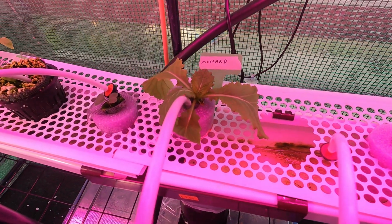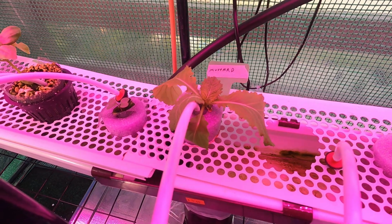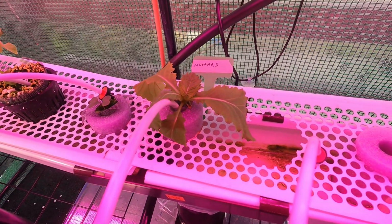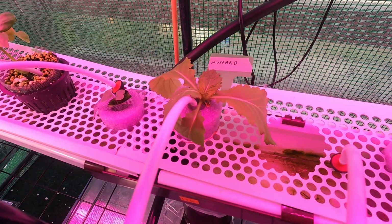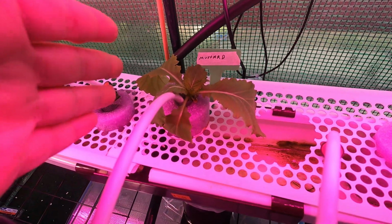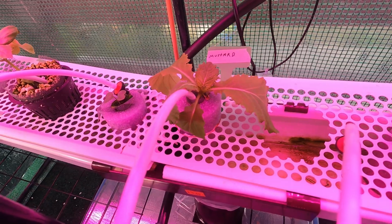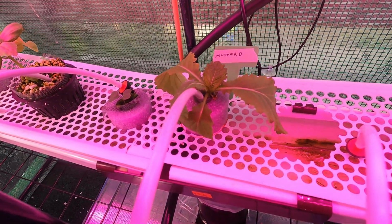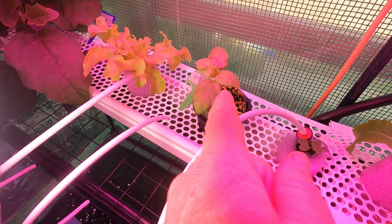The mustard, which was being shaded by the eggplant, is now well on its way. It did survive my abuse and the dunking. There is nothing but a window screen in between it, but it is receiving lots of water and nutrients. I'm not going to talk about that yet.